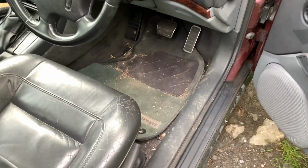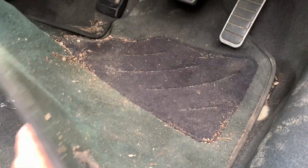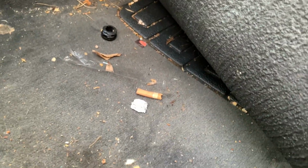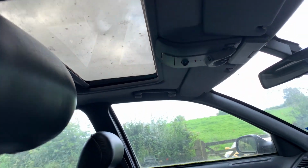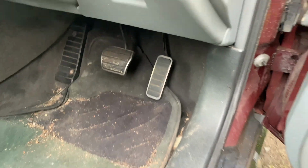What does strike me immediately is it's got an original set of Safrane mats, which pleases me immensely. Oh, it's got a cigarette there, a French cigarette, obviously. It does smell a little bit in here, not as bad as you'd think. And it's not damp, so there is a chance that sunroof doesn't leak. It's dry in here, so the Wembley rain is obviously drier than the Devon rain.